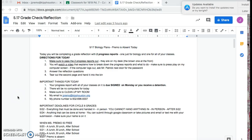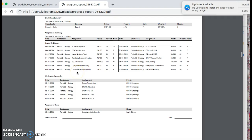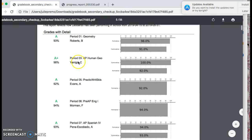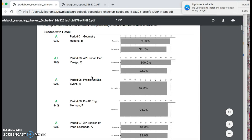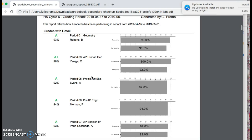Well, hello everyone. So at this point, you should have picked up a packet from the front of the room that should look like this, and you should have already passed out two progress reports. The first progress report looks like this, and the second progress report looks like this. So you should already have those both in front of you.